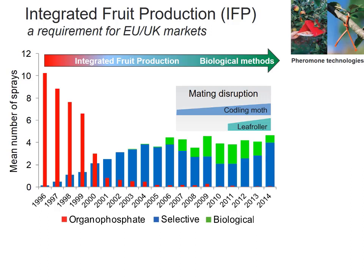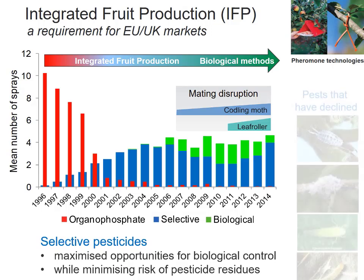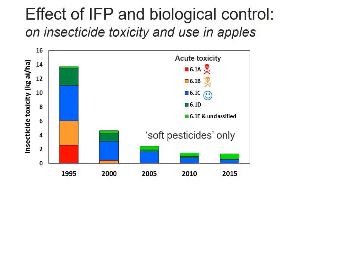Mating disruption use has increased and expanded. We have both codling moth and leaf roller mating disruption through the use of combination dispensers. So our selective pesticides maximise the opportunity for biological control while also helping to minimise the risk of pesticide residues. And under that regime, pests that have declined that were previously important are mealybugs, woolly apple aphid, leaf hoppers and leaf rollers.